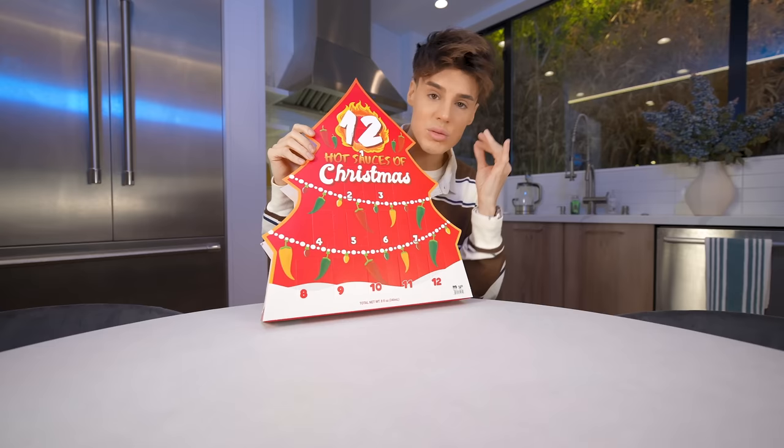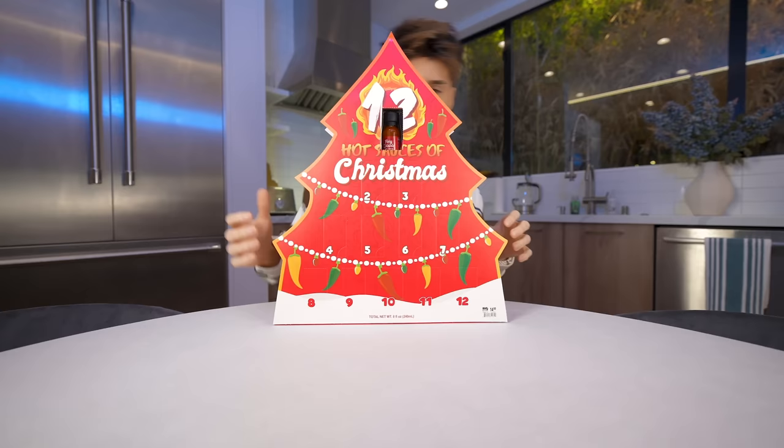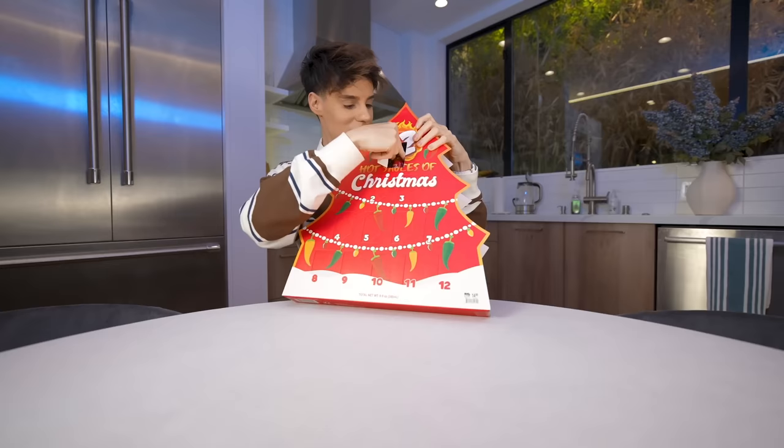This one has to take the cake for possibly the strangest advent calendar I've ever seen. It's 12 days of a different hot sauce. Let's go into the 1st of December, or I guess this is supposed to be 12 days before Christmas. Is it a bottle? This is impossible to get. This is a really bad quality advent calendar. You literally have one job.